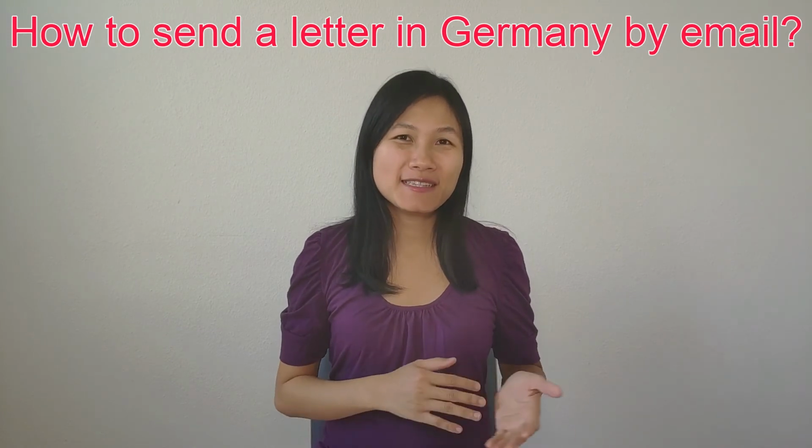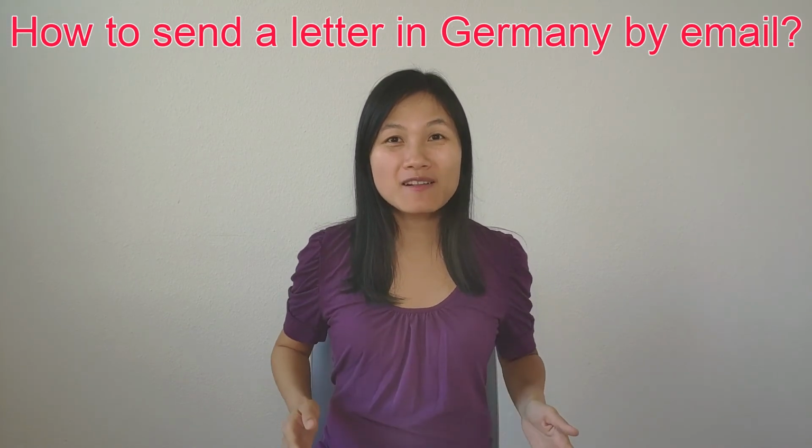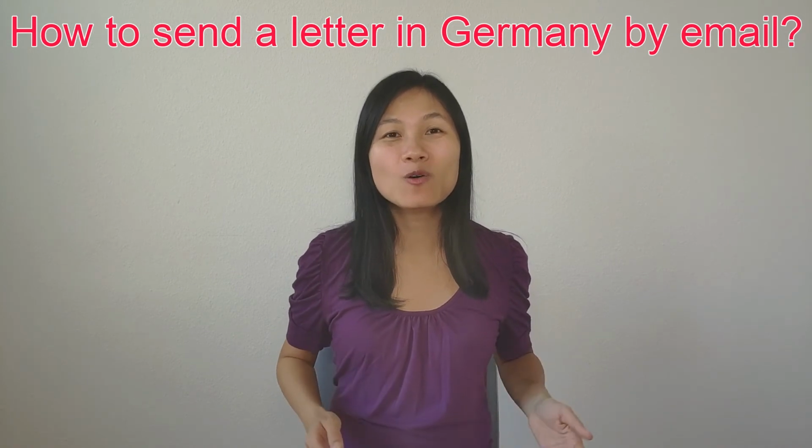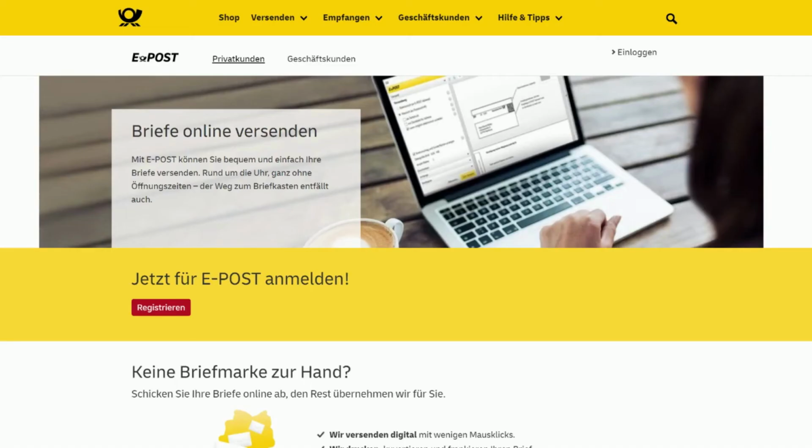How to send a letter in Germany by email? Do you know that you can send a letter in Germany by email? This is a service offered by Deutsche Post called e-Post. With e-Post, you can send your letter without any paper or stamp. You just need to send your letter online. You can check out the e-Post service on the Deutsche Post website here. I have included the website in my video description below.